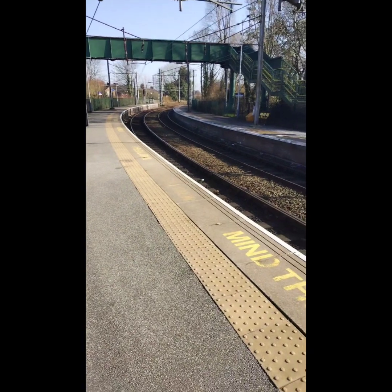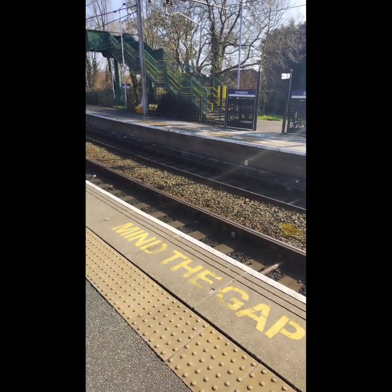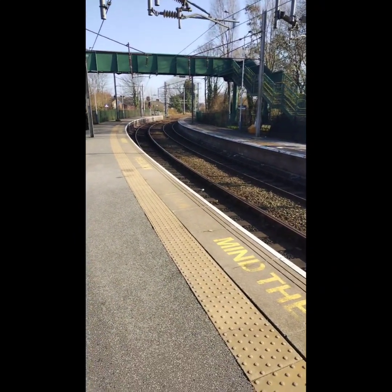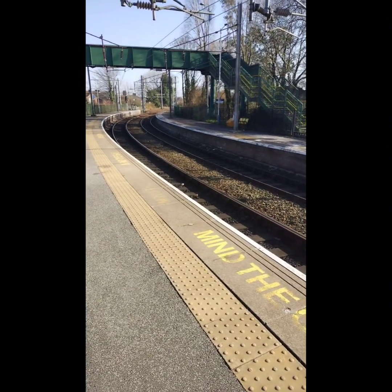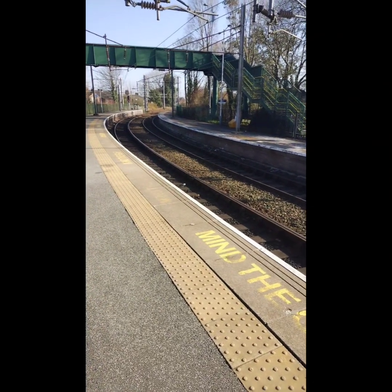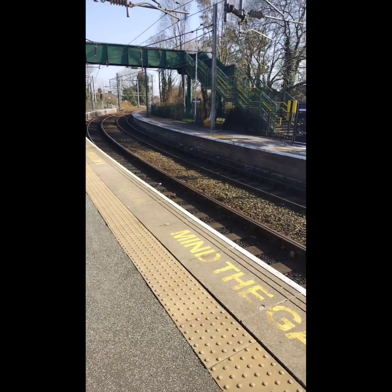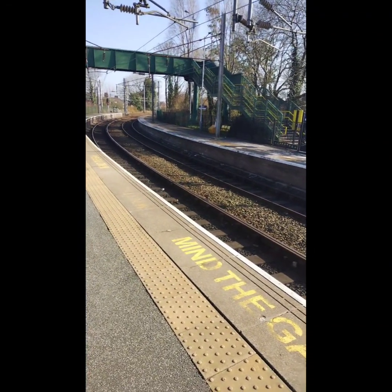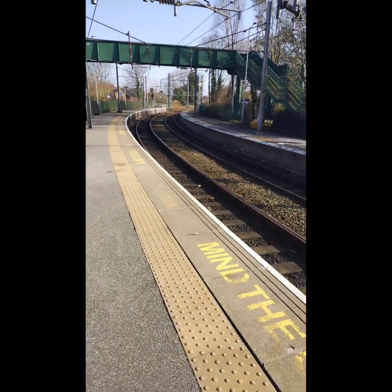So here we are on platform 4. 5 is over there. So platform 4 will take you into Manchester, but it'll take you into Manchester from the Northwest Main Line. So this line was built only for freight, mainly, and then obviously passengers. It's used for both still today. So this is the only line that joins the main line between Liverpool and Manchester. Yeah, bit of useless information for you there.